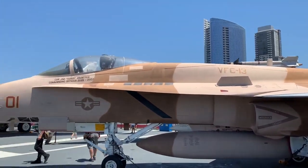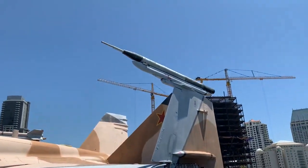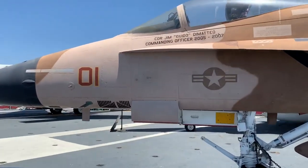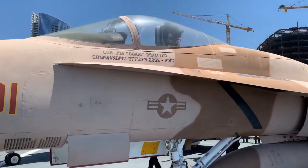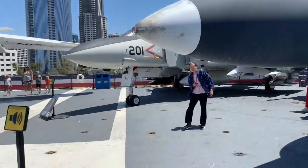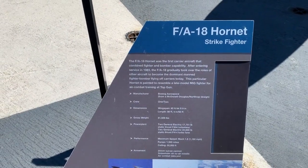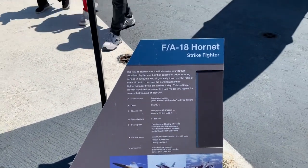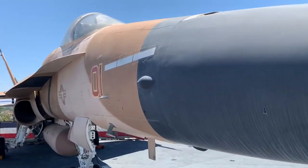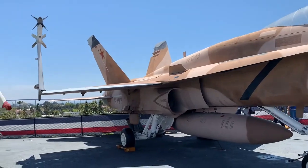This thing's freaking awesome too. This guy doesn't have any armaments on it though, which is all right. This guy was apparently deployed between 2005 and 2007. Here's some more info on the Hornet. This is just basic info though. This is definitely not a Super Hornet, I don't think, because I would think a Super Hornet would be bigger.